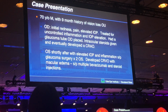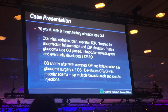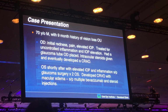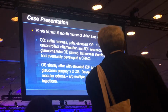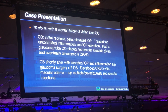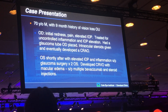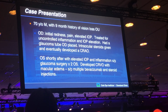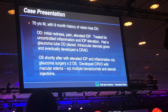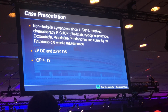70-year-old male, 9-month history of vision loss. Unfortunately, he's lost vision in both eyes. The right eye started with redness, elevated pressure, uncontrolled inflammation, and then developed bad enough glaucoma that he needed surgery, and then developed a CRAO after getting intravitreal steroids. The left eye, unfortunately, had the same sort of thing with elevated IOP, glaucoma surgery ×2, a CRVO with bevacizumab and steroid injections, and uncontrolled macular edema. He also has a history of non-Hodgkin's lymphoma, has been on chemotherapy.